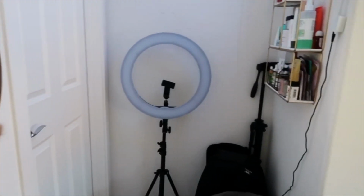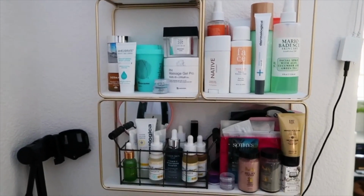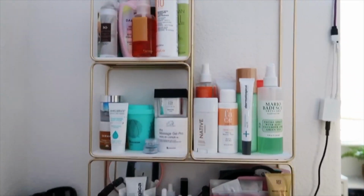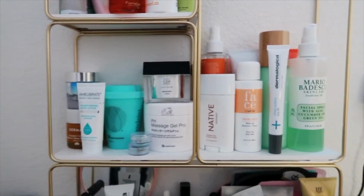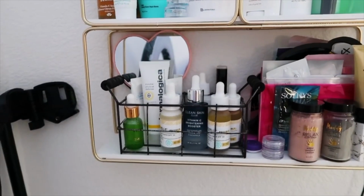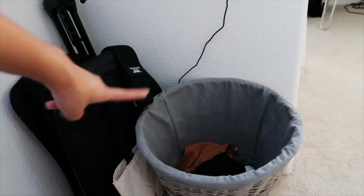Right next over here, I have this gold shelf that I got from Marshall's, and I just store a bunch of beauty products in here. I have hair products on top, more skincare products down here, and a lot more skincare products. So hamper right here, I have no idea where it's from. I will ask my mom because she got it for me.